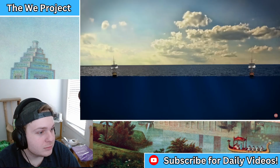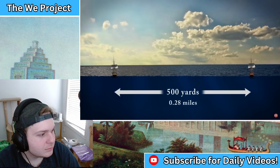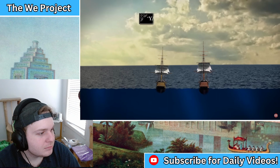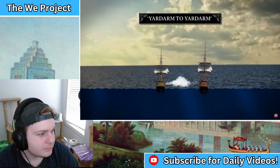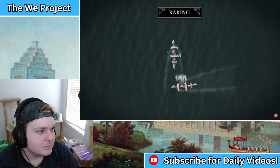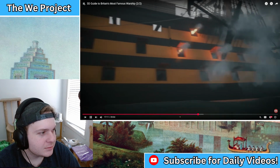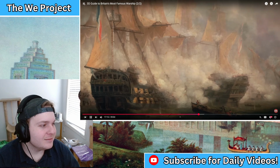To guarantee penetration of an enemy ship's hull, the range should be less than 500 yards. Many captains preferred extreme close range to fight yardarm to yardarm. The deadliest maneuver was to rake the enemy, to fire a broadside into their stem or stern. Why is that deadliest? Round shot would smash its way the length of the ship, dealing death and mayhem as it went.